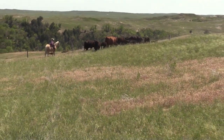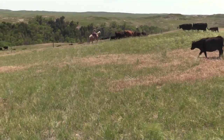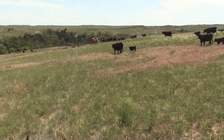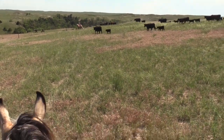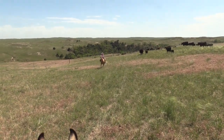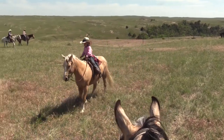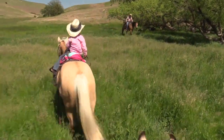This is the last gate of the 20-mile drive. The cows are heading down to water on Pine Creek. This is along Pine Creek.